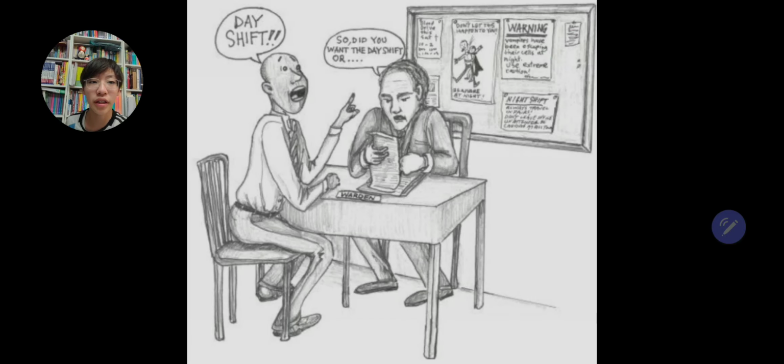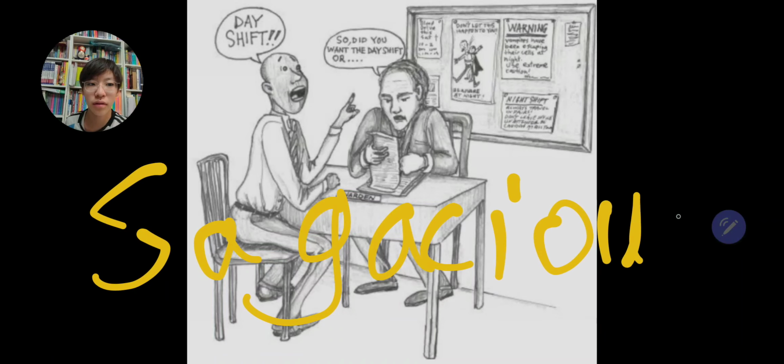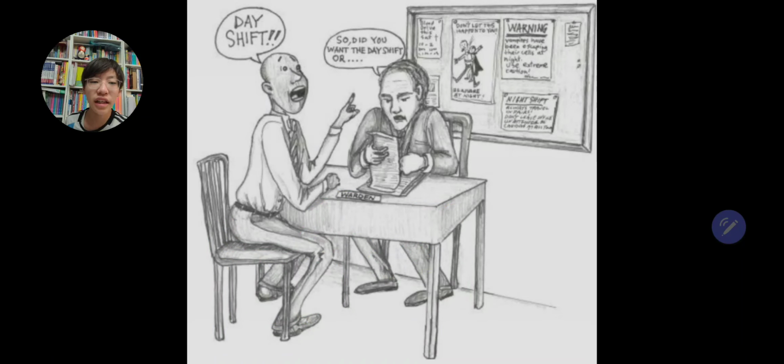Alright, our next word is sagacious. Now, sagacious is an adjective, and it means to be very smart, insightful. So if you're insightful about something, that means you're smart and you can think and you infer things really well. It basically means you have really good analyzing skills.